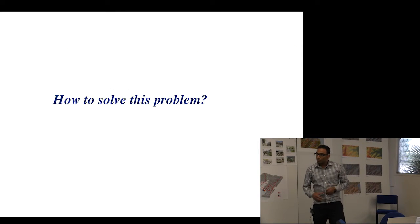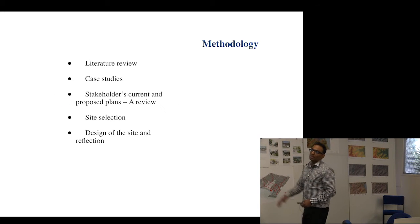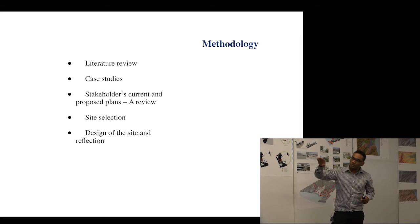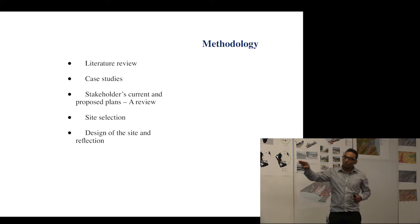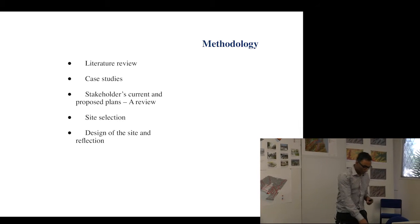And I have found some methodologies to sort these problems out. My methodologies at this stage are literature review of different theoretical views, case studies of relevant precedents, stakeholders' current and proposed plan, a review, site selection, design of the site, and reflection.